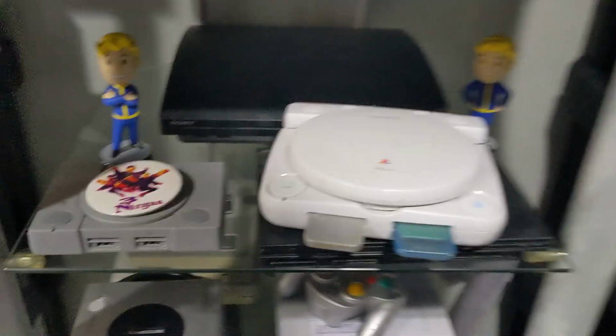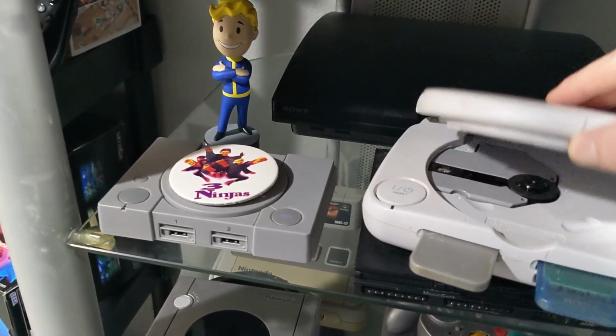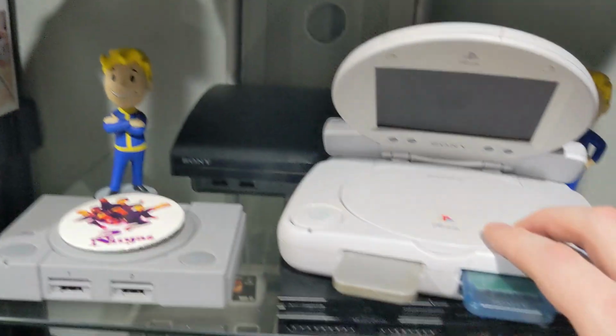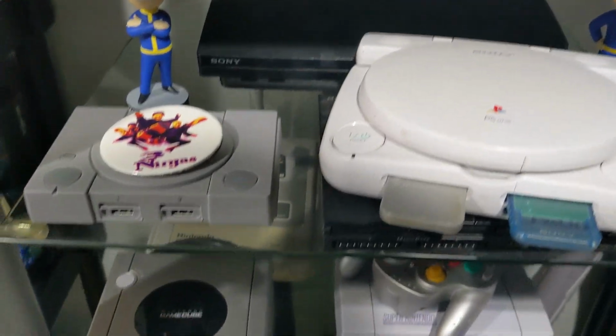This is awesome. A lot of people, you don't see this as much anymore. But we have the PlayStation 1. That thing doesn't like to stay down sometimes. The PlayStation 1 with the LCD screen attachment. And then a PS3 with the PS Classic next to it and some Fallout guys.